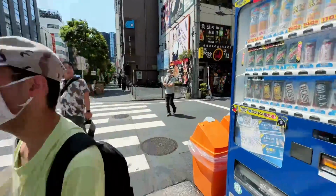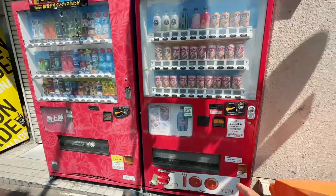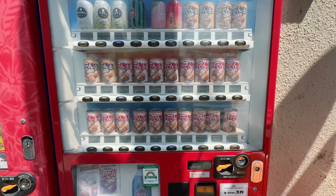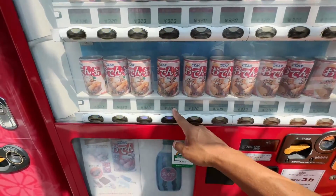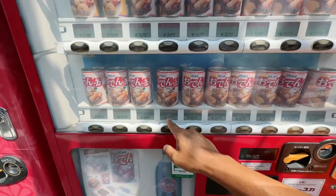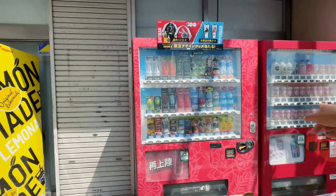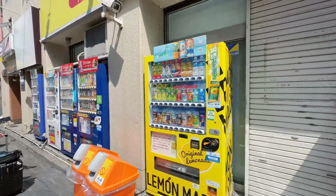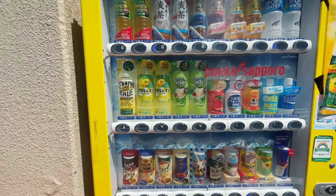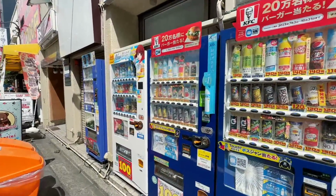Here, they still have it. I think this is the same vending machine as before, but they just do oden in a can. It's not bad, but it's not the same. Just be careful. This is cold and this is hot. So make sure you always look at atatakai and tsumetai, which means cold. Just make sure, because it's hard to see on that one. And the other machines have some drinks here. I've tried this many times, the melon soda with cream. It's not for me, but it could be for you. Just different strokes for different folks.